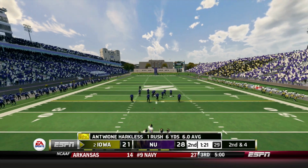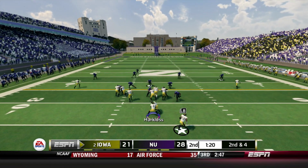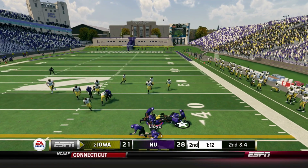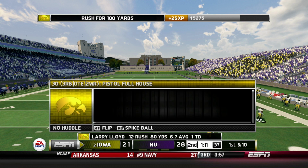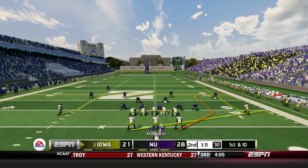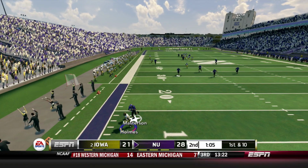They're about 4 yards away here on second down. Pitches it. He's got the corner. He's tackled at the 39. Called a gain of 8 yards. That makes it first and 10. Check nine. He airs it out. Interception.